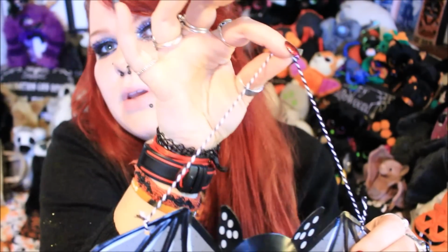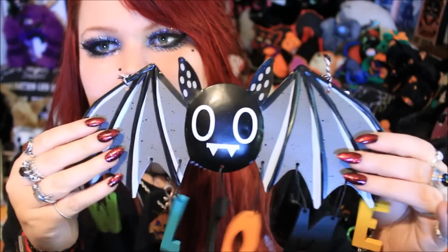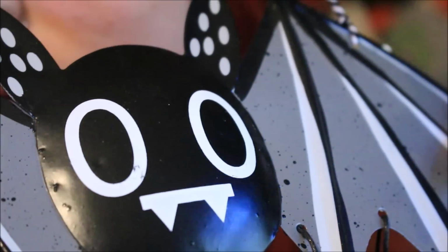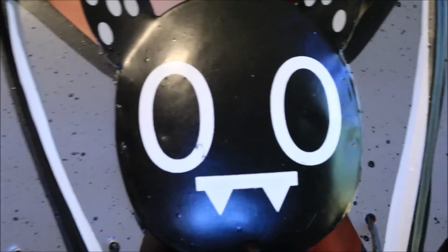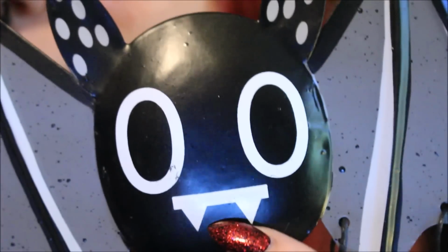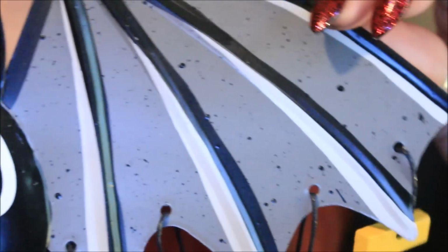So it is hanging on this black and white striped string, and then the main part of it is this metal bat. Now he is metal, but he is slightly bendy, so he's not the thickest metal, but he's still a nice good quality. You can see his face has been painted on, so he's got a very simple face, and I love that within the Sainsbury's range all the bats have this same face, which I think is so cute. He's got these cute little spotty ears, and when you go to his wings they have black and white stripes and almost a paint speckled effect within the grey.